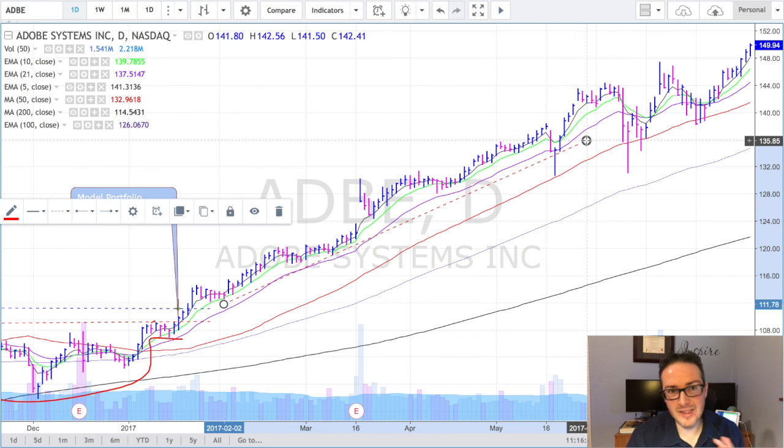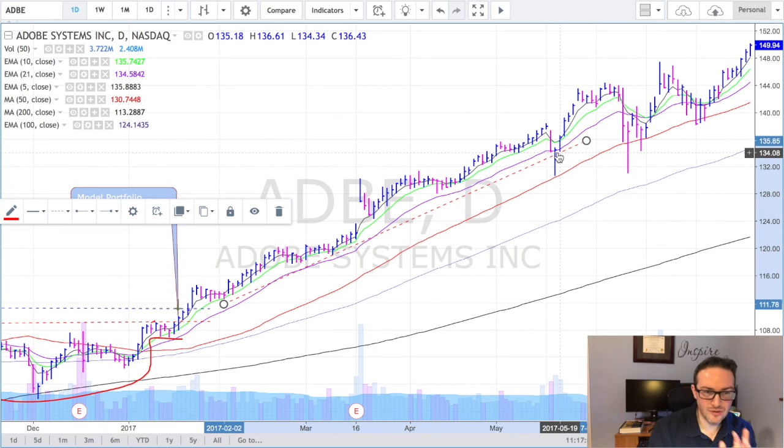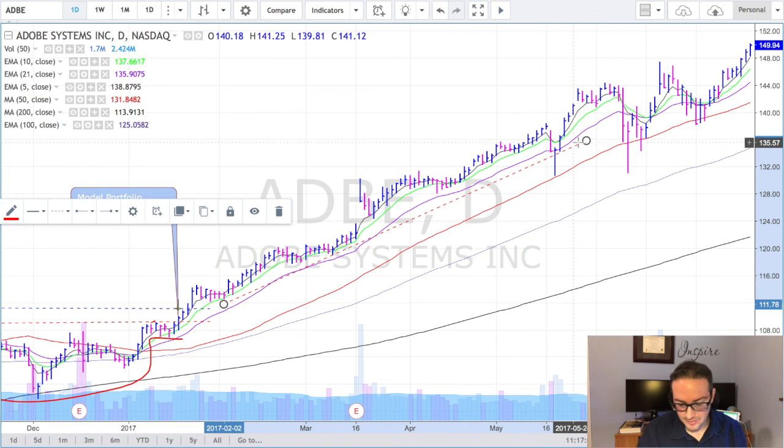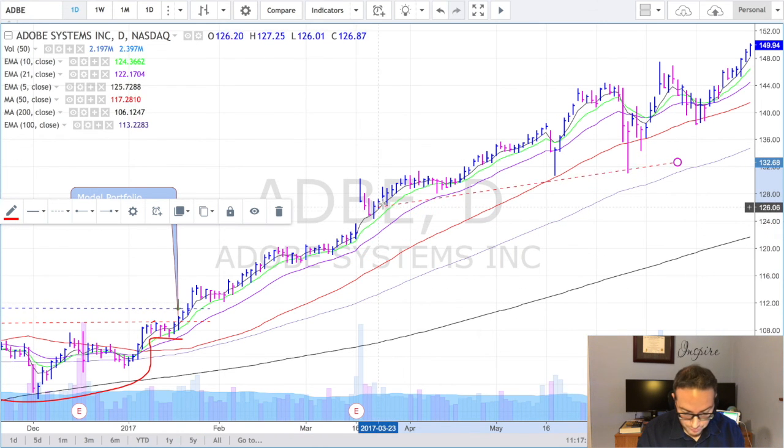Because we're looking at intermediate term, we're looking at weeks, months, possibly holding for up to a year, possibly even a little bit more. Adobe's on the cusp of being held for over a year. We'll see what happens. But this upward trend line, that's more of short to intermediate term, so we're not really using that. What we're looking at is the 50-day moving average, that red line, so it did break that, but we're also looking at support.